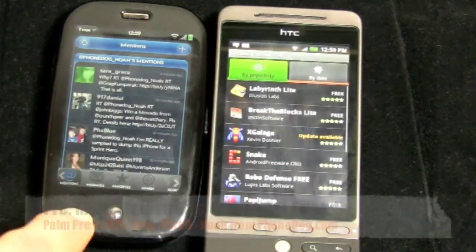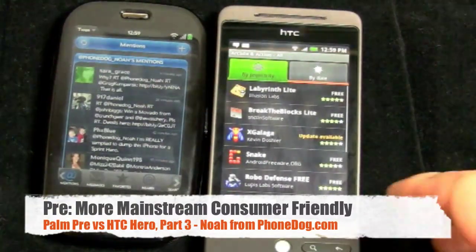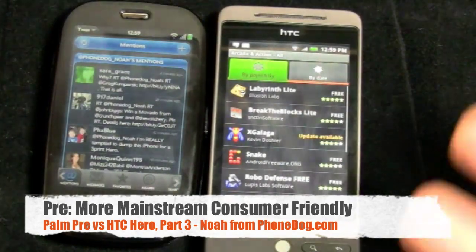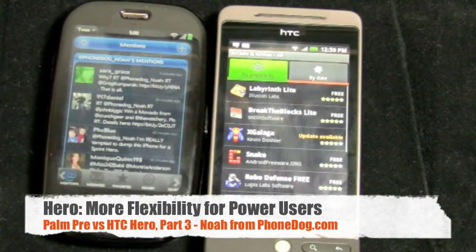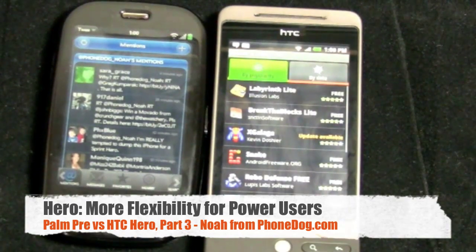I think the Pre is maybe a little more appealing to the average user. The Hero and the Android platform, a little more appealing to the more hardcore or business user, or the geek in particular. So there you go. It's the epic dogfight. Honestly, I would call it a virtual draw, because there's just so much good going for both of them. It's hard to pick a clear winner, and they are a little bit different.